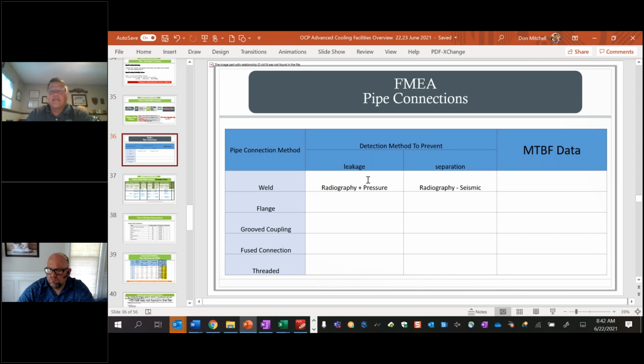What you're looking at here is, to the point, if you're just using pressure and not using radiography, do you have confidence that you'll never have a weld leak? Is anyone on this call comfortable that a weld is not going to leak if you haven't radiographed it? I brought up the idea of pressure versus radiography, and the answer for me is no.